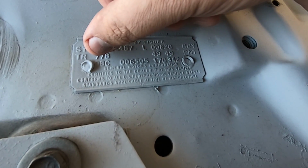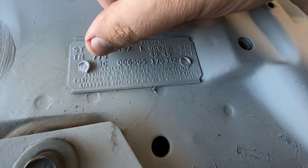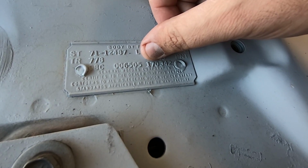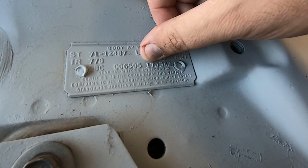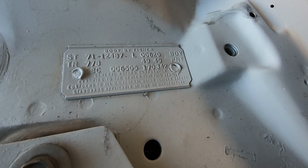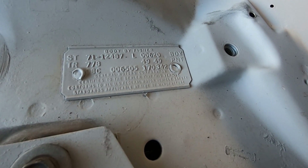08 is the August timeline, and C is the third week. So then we can actually use what we found out from this internal number. The first 2 digits of the second set of numbers is actually the day. So we know this car was built in 1971, August 17th, which is actually pretty cool. We know the exact date, year, everything this car came off the line, so pretty cool.